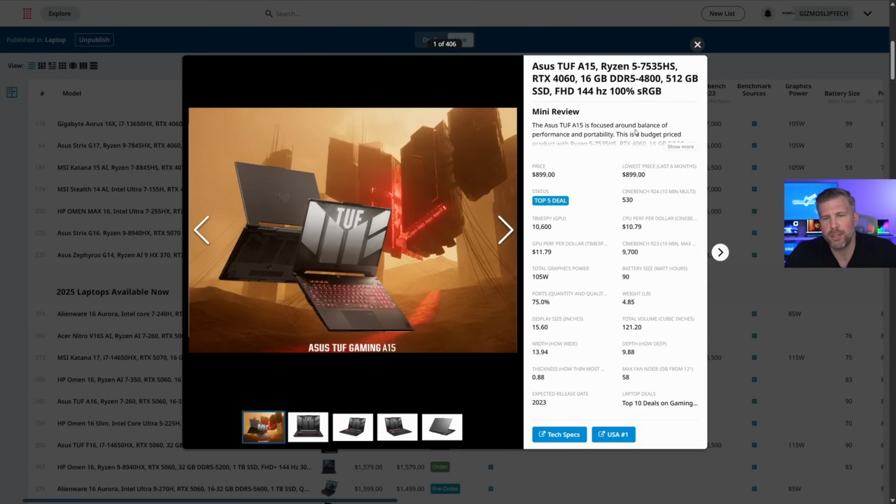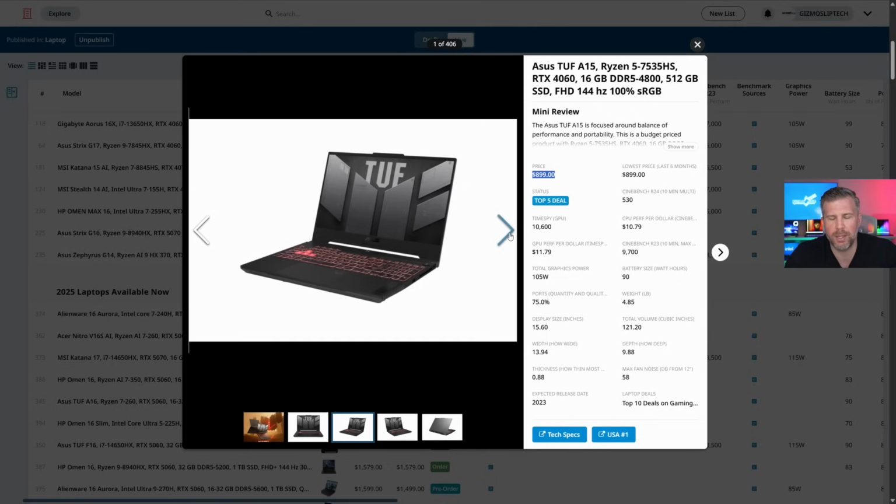Another great option is the Asus TUF A14 RTX 4060 Ryzen 5 though, a little bit weaker CPU, but you do get 144Hz 100% sRGB display for $899. And so this is also just a really fantastic value, especially since I like the build quality on the TUF laptop. Let's go 1,000 to 1,500 price range.